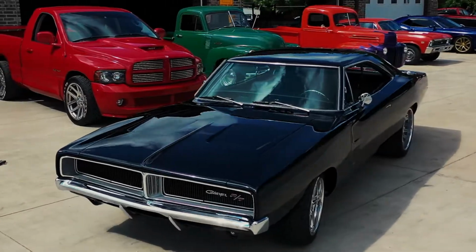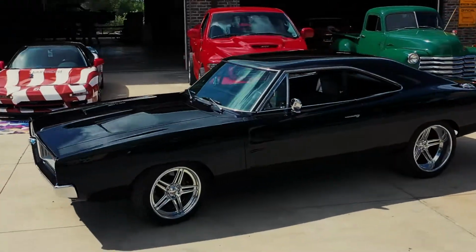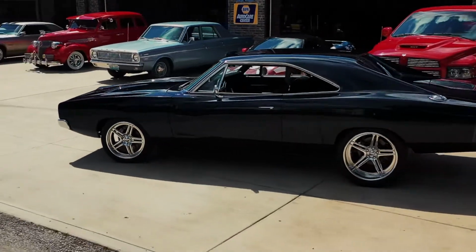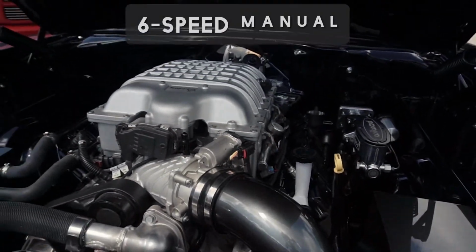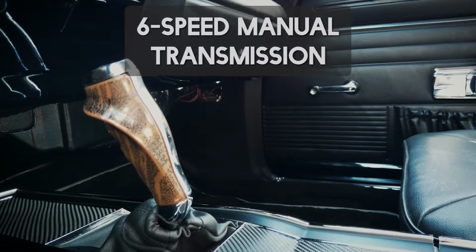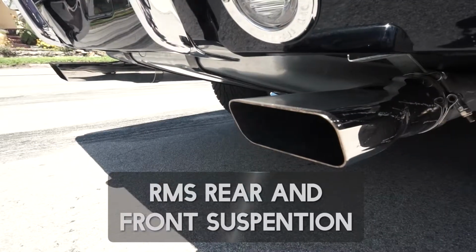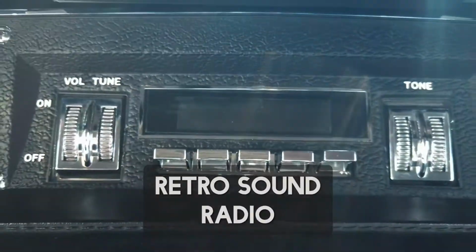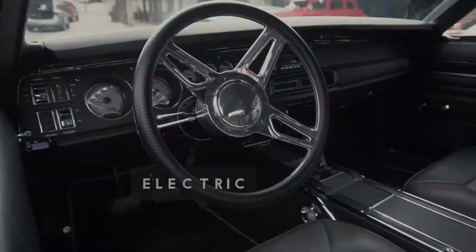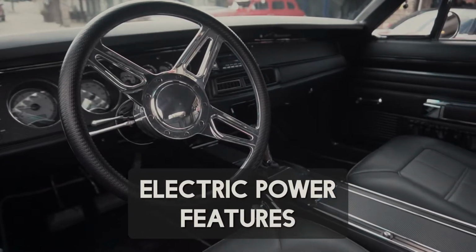We built a 1969 Dodge Charger for customer Eric Brand up in Iowa. The '69 Charger has an SRT Hellcat in it with a 6-speed manual transmission. It has the RMS front and rear suspension, a 4-link in the rear, and Wilwood disc brakes. It has the Retro Sound radio in it, and electric power door locks, windows, and trunk.